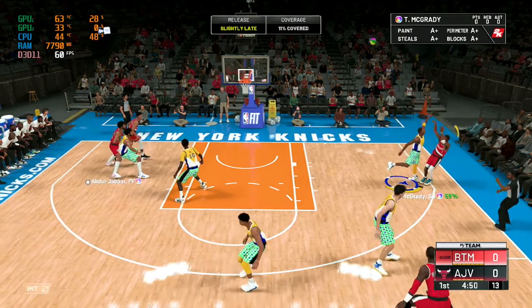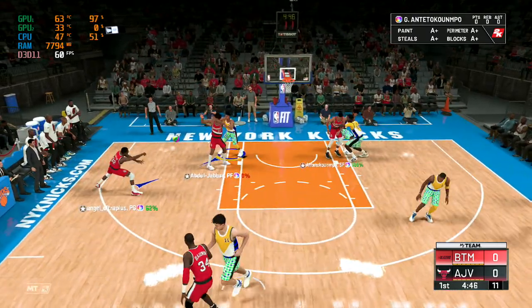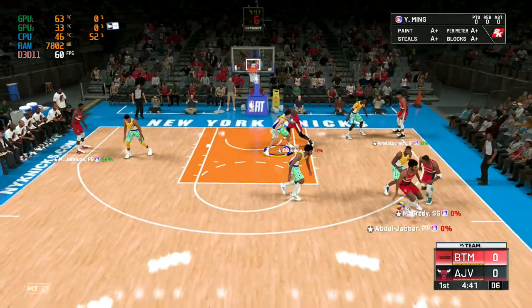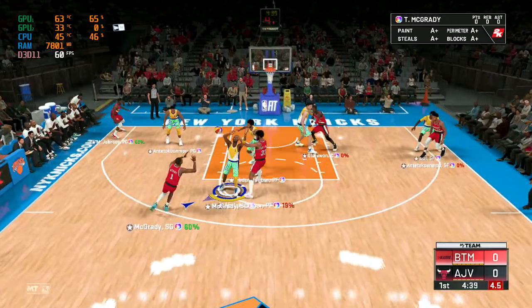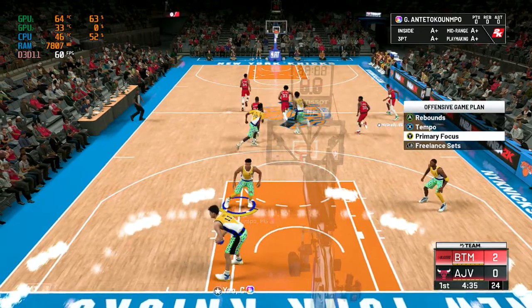McGrady, right side. They get it back on the wing. Johnson. Pass to Abdul-Jabbar. Lets the three fly. Lock at six. McGrady outside. And they pick up two.